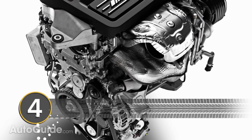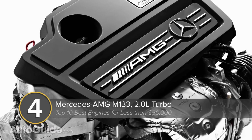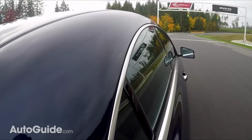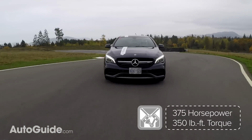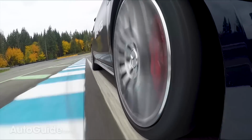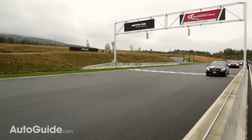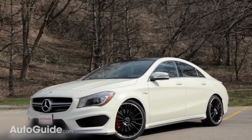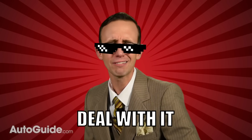Next, we've got the Mercedes-AMG M133. This engine may only displace a diminutive 2 liters, but that doesn't stop it from delivering a Herculean 375 horses with 350 units of twist, all in the CLA 45. That's enough sausage gravy to jazz this 4-door coupe to 60 miles an hour in just 4.1 seconds. And sure, this car's price is a few hundred dollars beyond our 50 grand cap, but it's close enough, so deal with it. Okay?